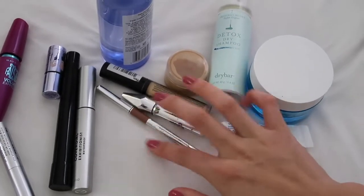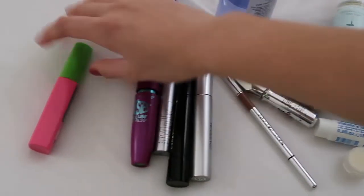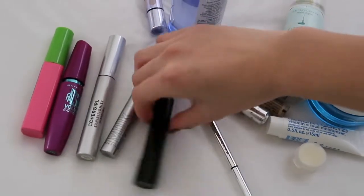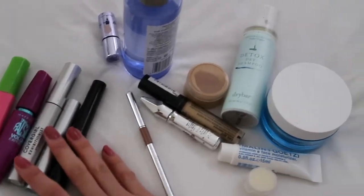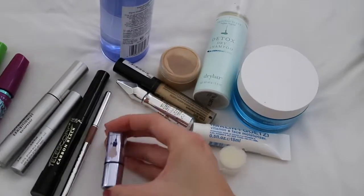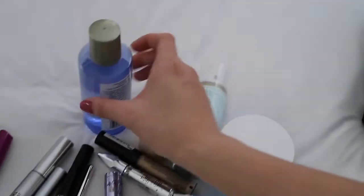Some Marc Jacobs, a brow pencil, and then I have these mascaras. I have a Maybelline one, another Maybelline one, this CoverGirl one, this L'Oreal one, and then this Milk makeup one. I've been really into drugstore mascaras and trying those out, so I kept all my high-end ones at home. And I have this Benefit What's Up. I never really use it, but I just thought, why not be a little fancy and bring it.